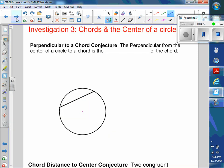The next conjecture is the perpendicular to a chord conjecture, the perpendicular from the center of the circle to a chord. So if I drew a perpendicular from the center of the circle to a chord, just kind of sketch that in there, then what must be true? It tells you to do some measuring. So if this was perpendicular, if you measured in class, you would have found out that the chord was bisected.